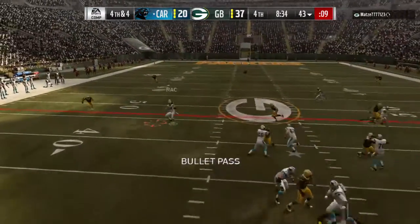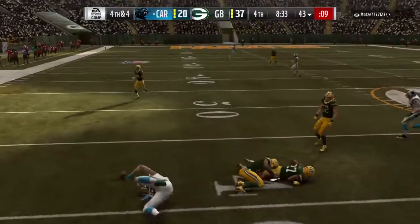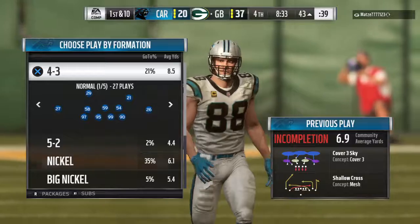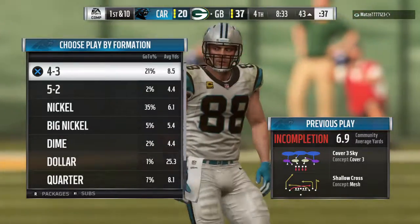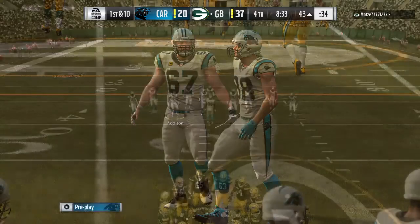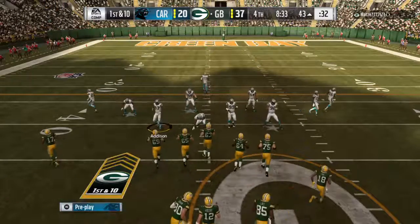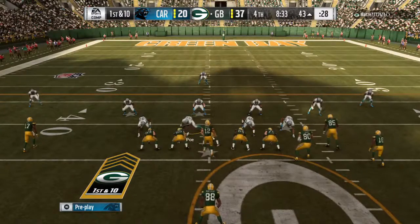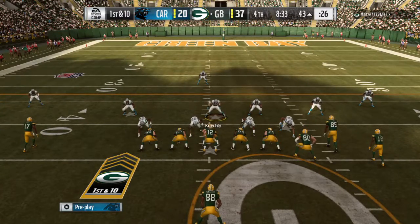Desperation time. Newton, 4th down. And it is incomplete. Boy, it looked like he had it and dropped it. And the Packers are going to get the football back in excellent field position. Being just short of midfield, they decide to take a crack at it on 4th down. They don't come through. Sometimes it's just showing confidence in your defense. You know that they're good, and they'll take care of you.